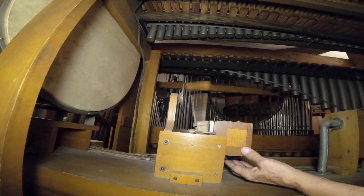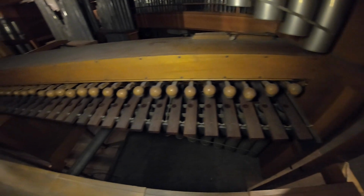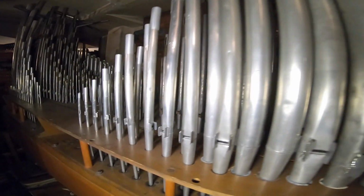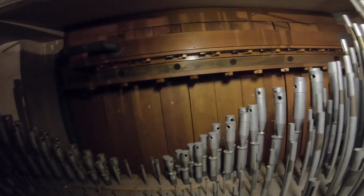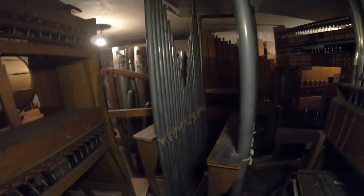The jazz cymbal. I'm not even sure that works in the console. Wood block. The other marimba. 2 marimbas, I said. Xylophone. This is the Quintadena. Again, this was missing, so I got another Wurlitzer Quintadena. They're not in very good shape. You can hardly hear them. And I see Strings. The Viole and Celeste are in front, and then this is a Salicional behind them. So there were 4 of them, so that's the 3rd one there.